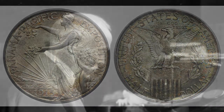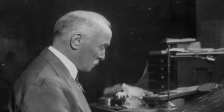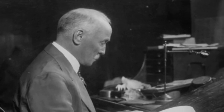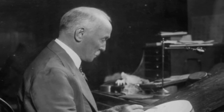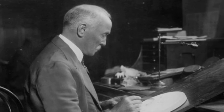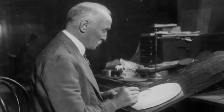So after Barber's death, Morgan was finally appointed chief engraver of the mint, but at the time he was quite old, about 72, and most of the nation's circulating coins had only just been redesigned the previous year in 1916, which of course is when the Mercury dime, the Standing Liberty Quarter, and the Walking Liberty halves all made their debut. But during his brief tenure as the chief engraver, an interesting article appeared surrounding the end of the Morgan dollar era and the beginning of the peace dollar era in 1921.